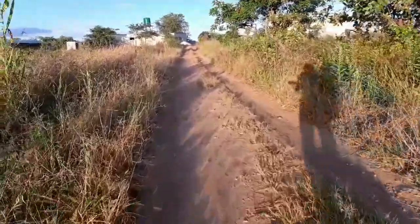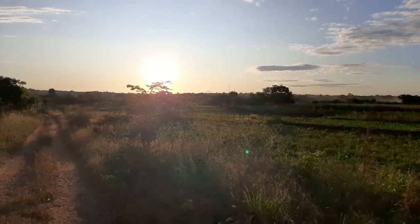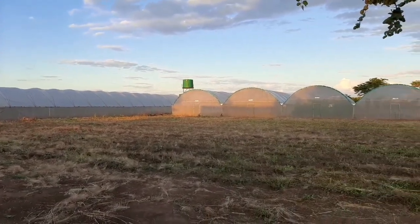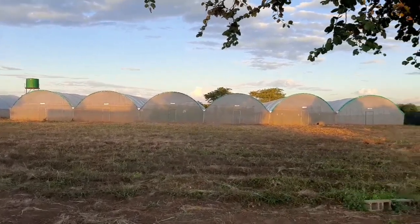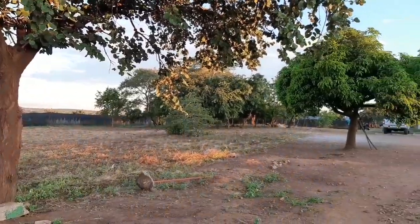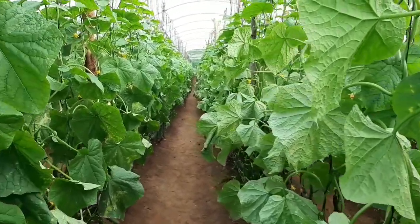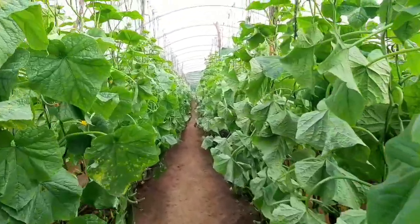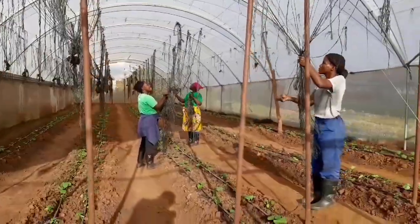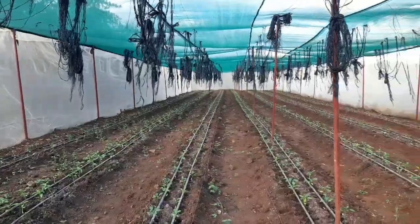Let's now go up the hill on the other side so that we get to see what's in the greenhouses. There's the sun just about to set, and this is our open field. It's time to get into those greenhouses and see exactly what we're hiding in there. That's our greenhouse infrastructure, and we'll shortly get in there to see what we grow. First destination, this is English cucumber. This is one of the older greenhouses with a crop that's just coming up. And then this is a new cucumber crop that's also recently been transplanted.